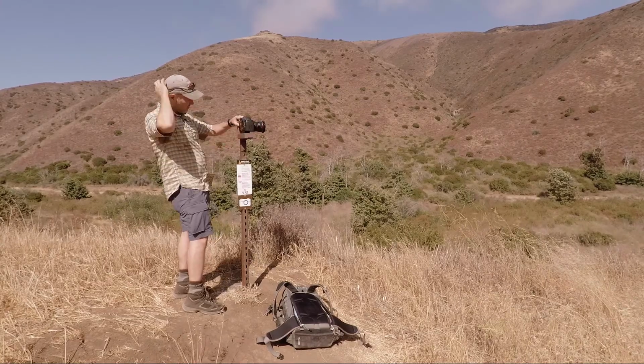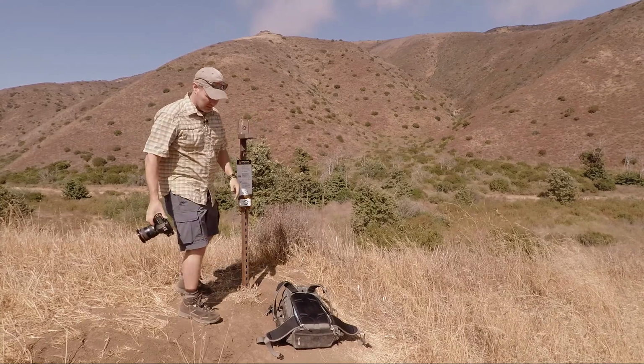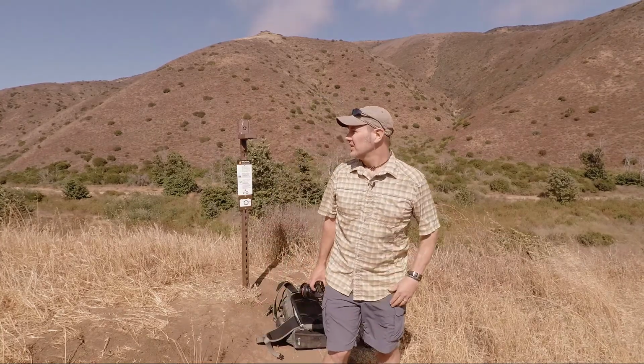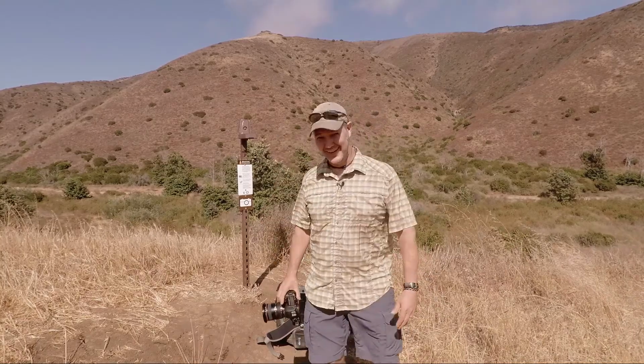So they're asking people to put their phone or their camera here in this L bracket, take a picture of the valley, and send it to them. And they're putting these pictures together since 2013 to make a time lapse to show the recovery of the ecosystem out here. And I think that's kind of brilliant and fun. So I'm doing my part.